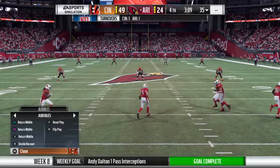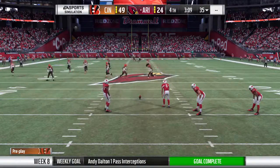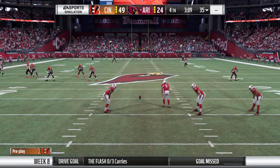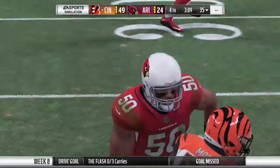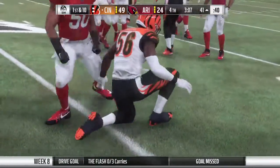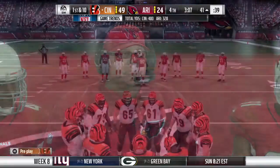So still lots of work left to do, but here comes the onside kick. And this is going to be snuffed out. The Bengals recover. Now they're down big here in the fourth. They had to try the onside kick. Can't fault them for the effort at least. No, you can't at all.